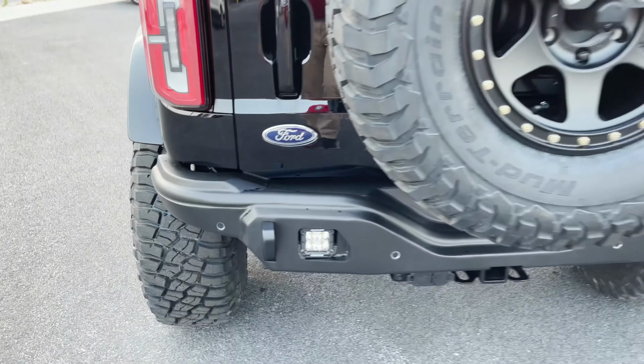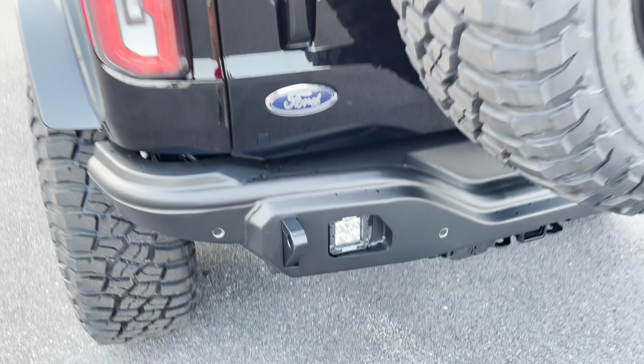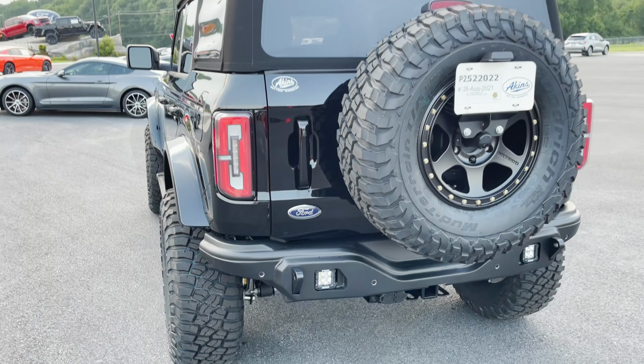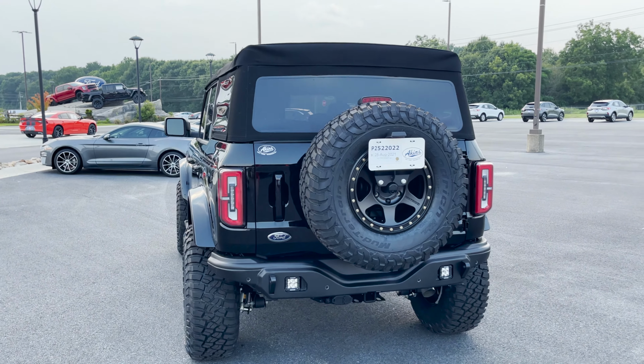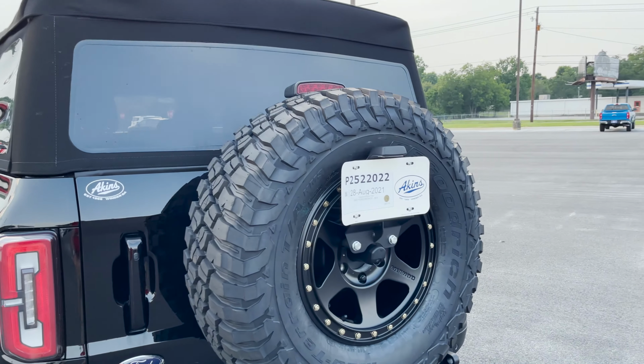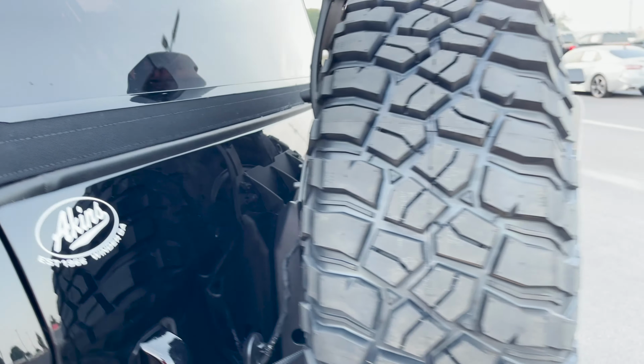This is a steel rear bumper, and all of your park sense is fully functional as well. We've got cube lights that are incorporated into the backup light, so you put it in reverse, those lights automatically come on. Got a full-size spare as well. Got a HD Four Wheel Parts spare tire carrier.